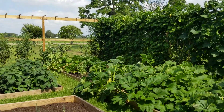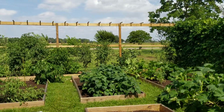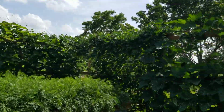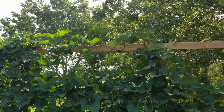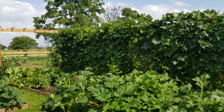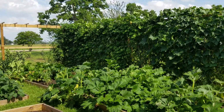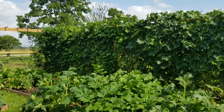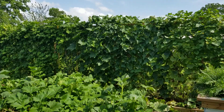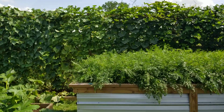Now on this side of the garden, where I have my tall fence, since the sun comes up in that direction and sets right behind us over there in that direction, that wall doesn't cast a shadow on any part of my garden. So I'm not worried about what time of the day that tall fence is going to be blocking off the sun of my other vegetables.